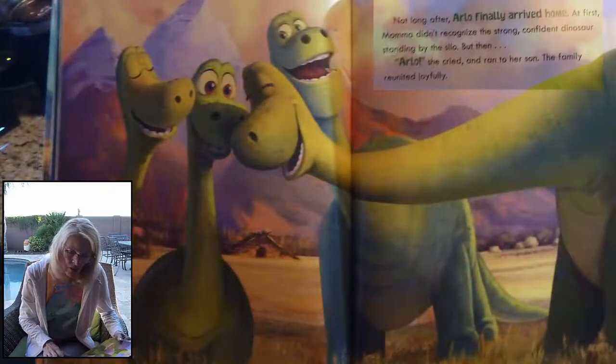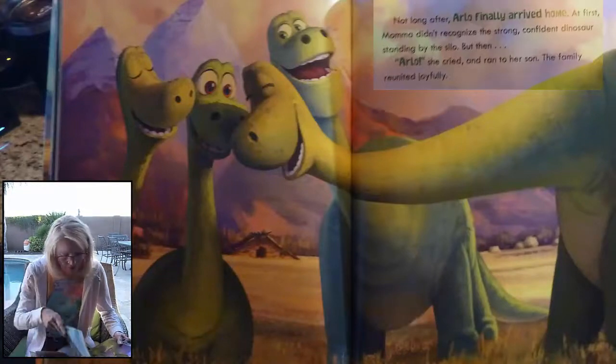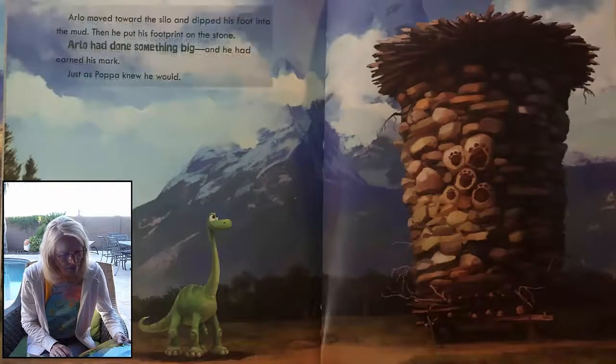Not long after, Arlo finally arrived home. At first, Mama didn't recognize the strong, confident dinosaur standing by the silo, but then, "Arlo!" she cried, and she ran to her son. The family reunited joyfully. Arlo moved toward the silo and dipped his foot into the mud. Then he put his footprint on the stone. Arlo had done something big, and he had earned his mark, just as Papa knew he would.